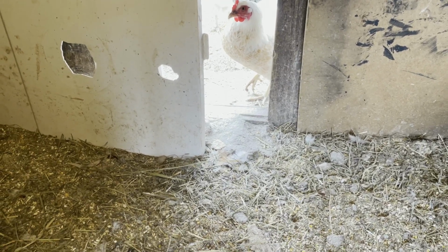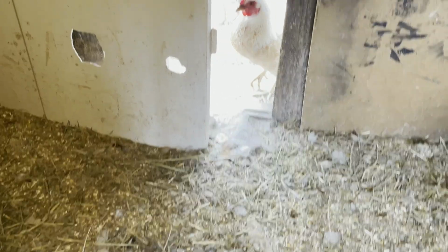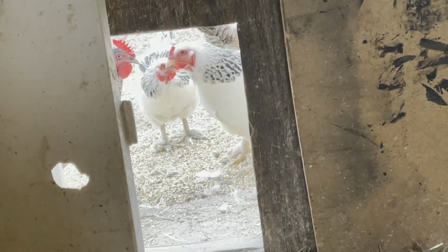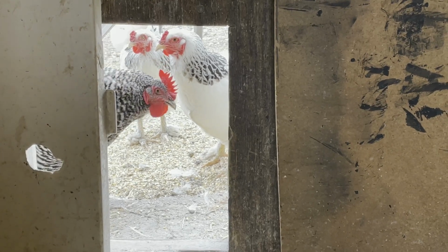Well, hello. So funny that they're coming in to check to see who I am. Look how they're peeking around that corner. They're trying to figure out who I am. They really are a bunch of nosy hens.